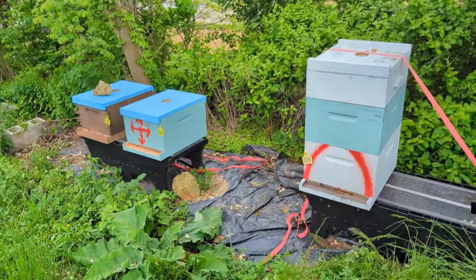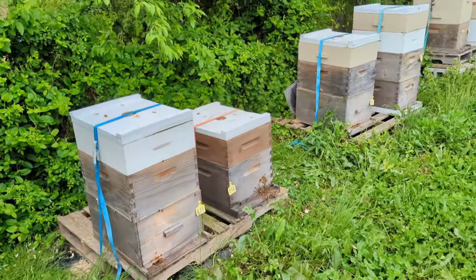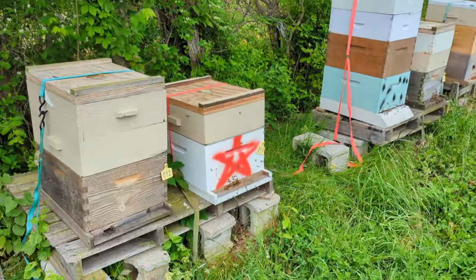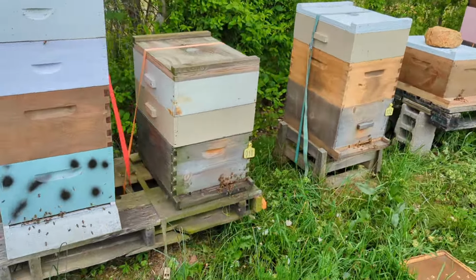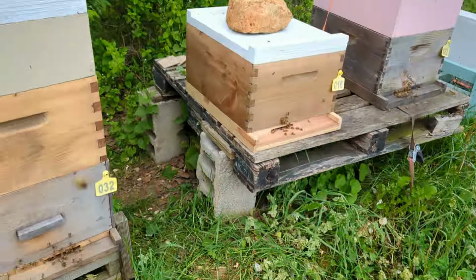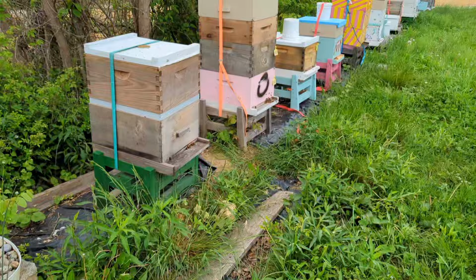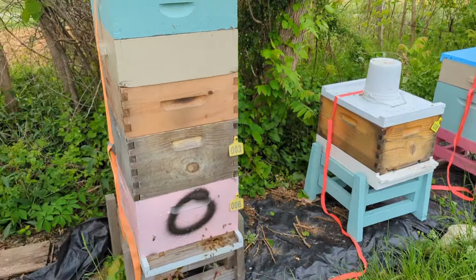Well, I've gone through here and added more supers and kind of checked boxes. I'm having a problem with the bees backfilling the brood chamber in that second deep. So I've been moving frames around, swapping honey from here to there. A lot going on. Bees are looking pretty good though.